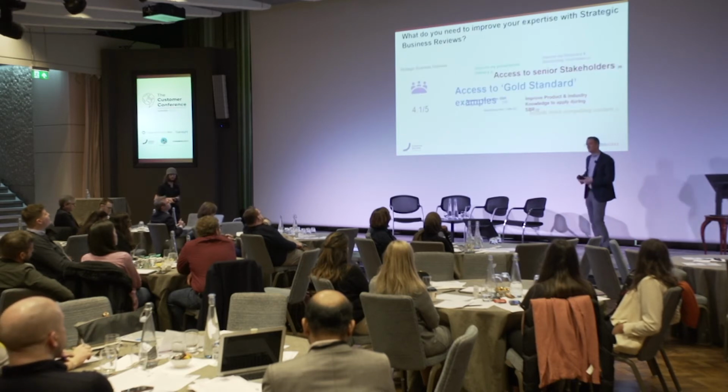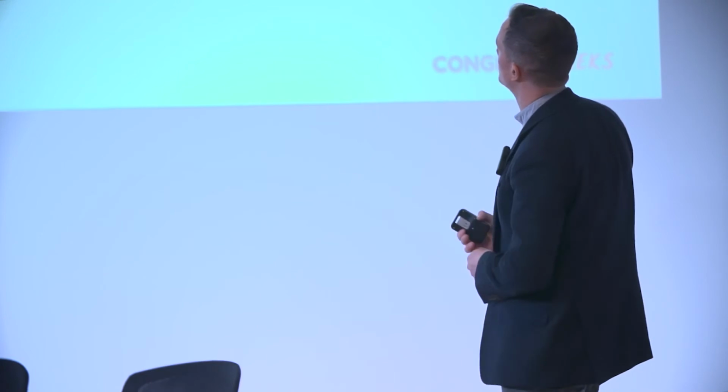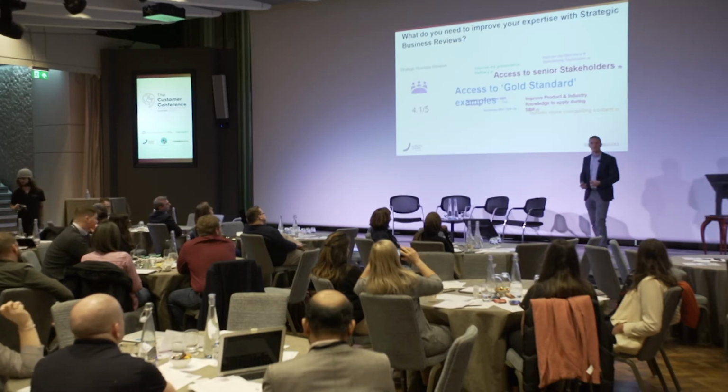So this slide demonstrates the importance of capturing that qualitative insight. So a simple but effective word cloud is summarizing all of the key themes that we're seeing from the responses of, in this case, the question, what do you need to improve your expertise with delivering a strategic business review? I'm sure all of you in this room can relate to some of these themes and these requirements, right? The ability to get better access to more senior stakeholders. I need help with improving my discovery techniques. I want access to more gold standard templates.